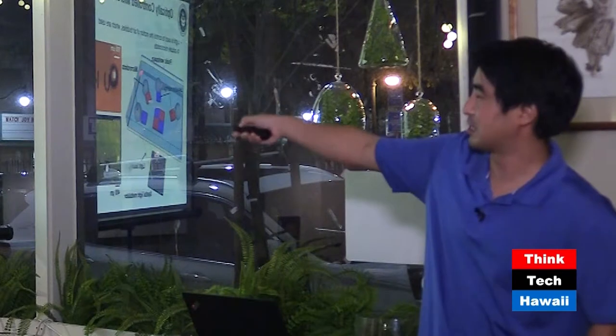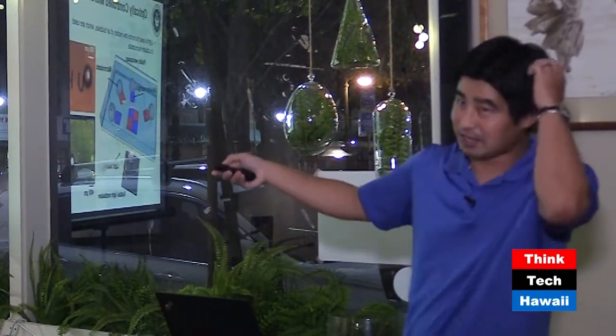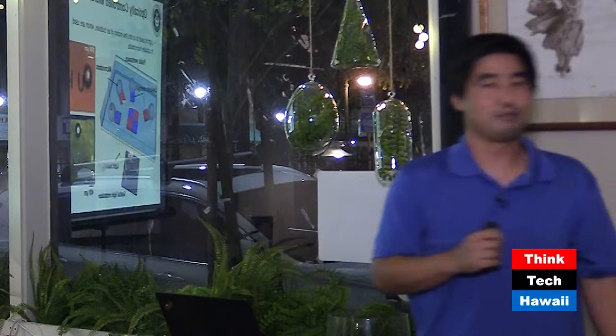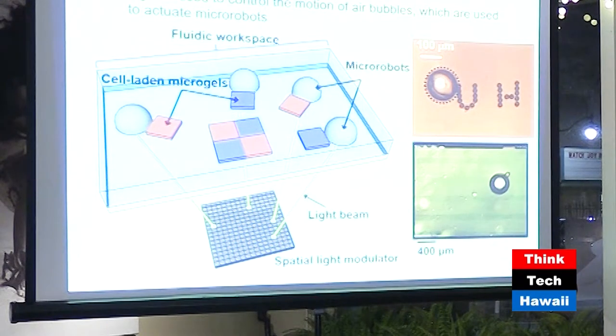We are using a platform to be able to move around individual cells. We call this our micro-robot platform. The idea is that you have some volume of liquid, you can have cells in there, and then we have air bubbles in that liquid, and we can use light to control where those air bubbles move in the liquid. So this video that you're seeing is an air bubble pushing around a smaller object that's about the size of a cell.